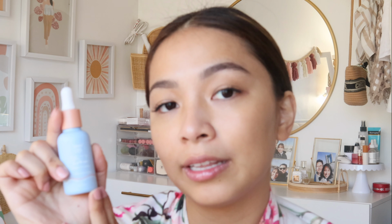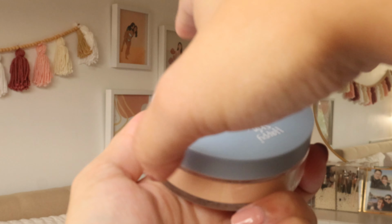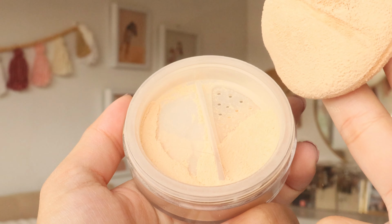It's not the most affordable, but it does come with some good skin-caring properties, just like other Happy Skin makeup products. It's SPF 15, anti-blue light technology, and it claims to give you like a second skin glowing finish. Next up is the Happy Skin Fresh Morning Dew Aqua Cooling Setting Powder. So this one has the same skin-caring properties and it also has anti-blue light technology.